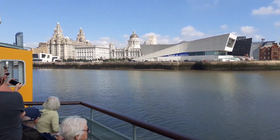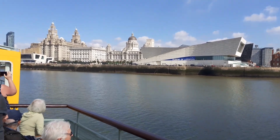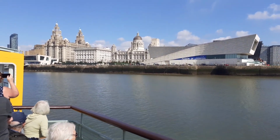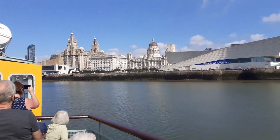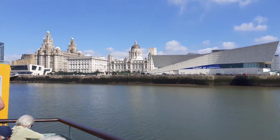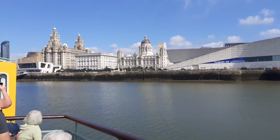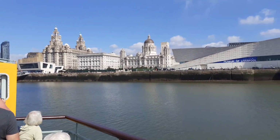Some say that the female liver bird faces the river waiting for the sailors to come ashore, while the male is looking inland to see if the pubs are open. They have never mated, so there are no other liver birds in the world, and tradition has it that if they ever fly away, Liverpool will cease to exist.